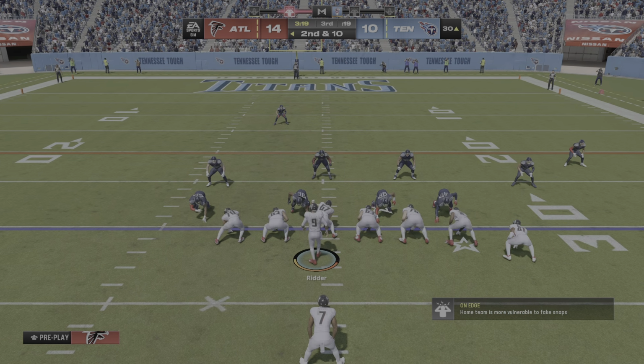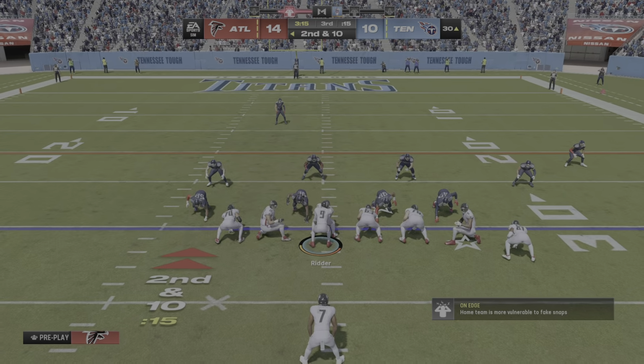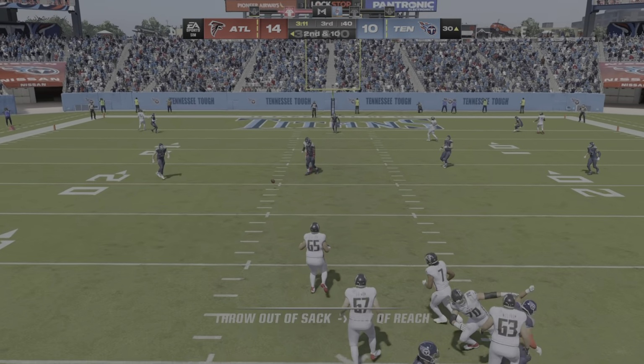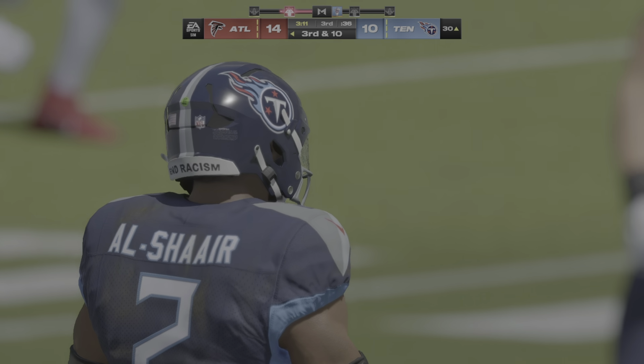Agreed, and they really needed that one for confidence, just to feel a little bit better. But I don't know if I would be daunted by them stopping me on one run. This drive has gone pretty well. I could come right back at them. They try to throw on 2nd down, but this one is incomplete.